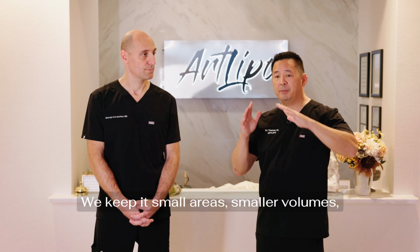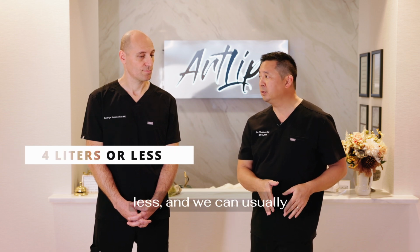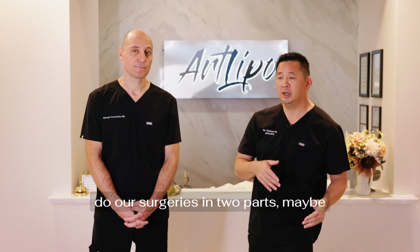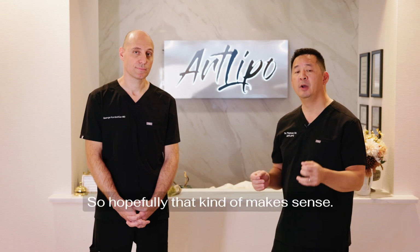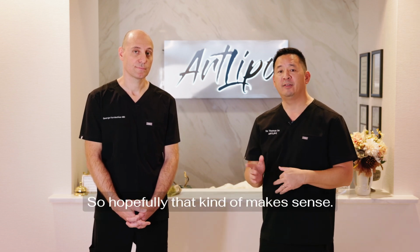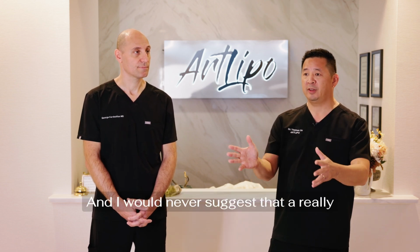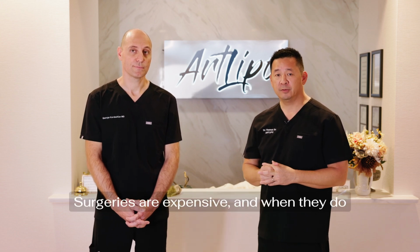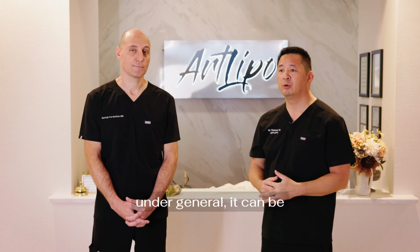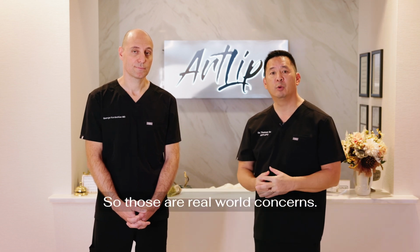We don't do that. We keep it small areas, smaller volumes, which is 4 liters or less, and we can usually do our surgeries in 2 parts, maybe 3, but we don't take on the largest patients. So hopefully that kind of makes sense. Larger patients need a different level of care. And I would never suggest that a really large patient come and do 4 or 5 surgeries with me. And that's mainly because of cost, okay? Surgeries are expensive. And when they do a lot at one time under general, it can be done cheaper, okay? So those are real world concerns.